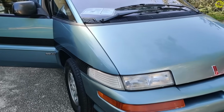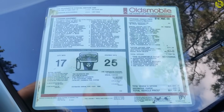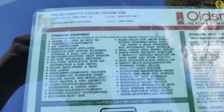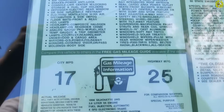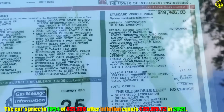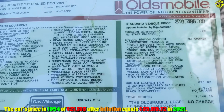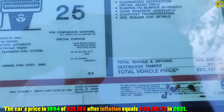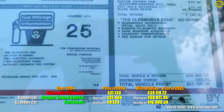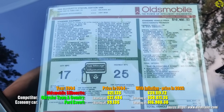As a cherry on top, here is a laminated copy of the original window sticker of this 1994 Oldsmobile Silhouette. So was this car expensive in 1994? Taking the inflation under consideration, the sticker price of $21,135 in 1994 was equivalent to $39,119.72 in 2021, which was the time this video was recorded. The Silhouette was priced somewhere in the middle compared to the Chrysler and Dodge minivans.